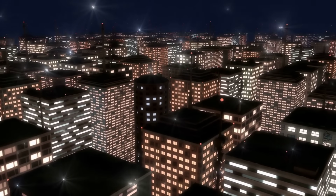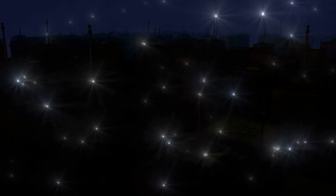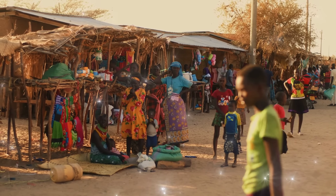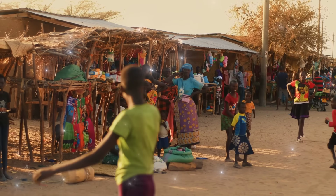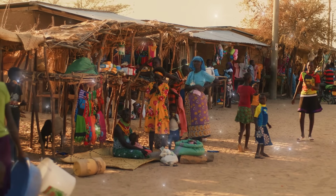If projects like this are any indication, the future is bright. As the mall prepares to open its doors, I'll be following its journey. And I hope you will too. Let's keep our eyes on nations like this, not just for their struggles, but for their triumphs.